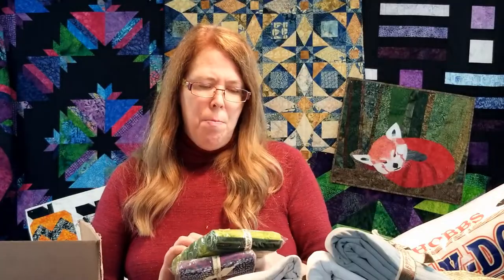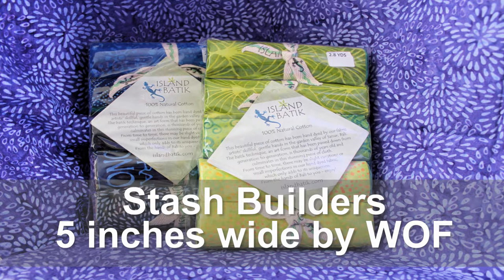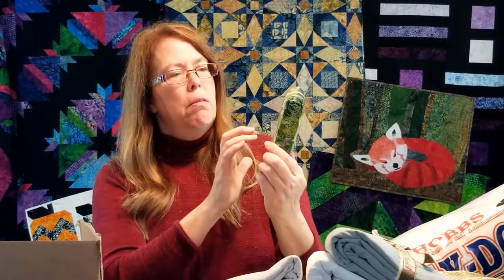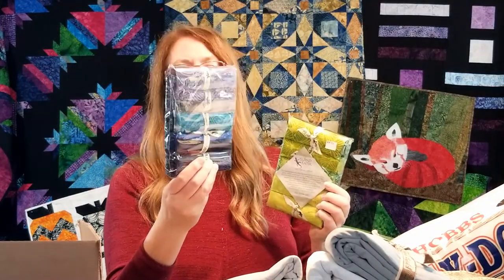And like they typically do, they sent these. These are a collection of 5-inch cut batiks. It's very scrappy. They typically bundle them as a single color. This is a green one, and this one is kind of a blue-purple collection. These are called Stash Builders. You can find them at your local Island Batik store. Really wonderful way of building a scrappy collection of batiks.